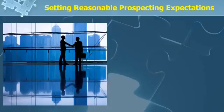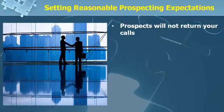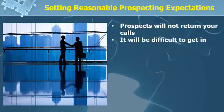Mentally, you need to be in it for the long haul, and for that reason, it is important to keep in mind that prospecting takes effort, requires consistent activity, and sometimes you will expend a great deal of energy where little or no immediate results are apparent. Almost all prospects will not return your phone calls, and it will be difficult and challenging to get in to see people.